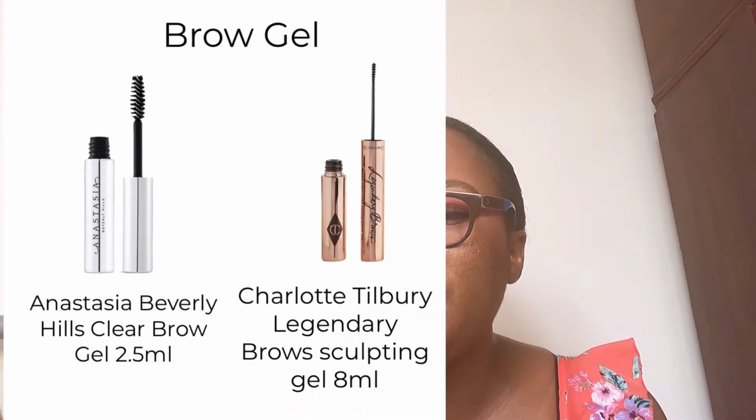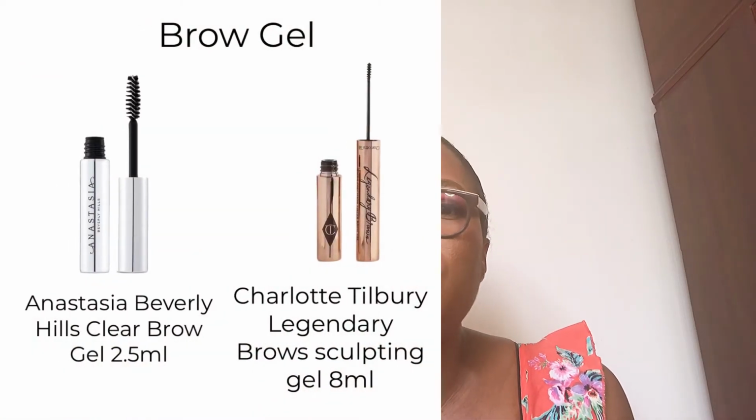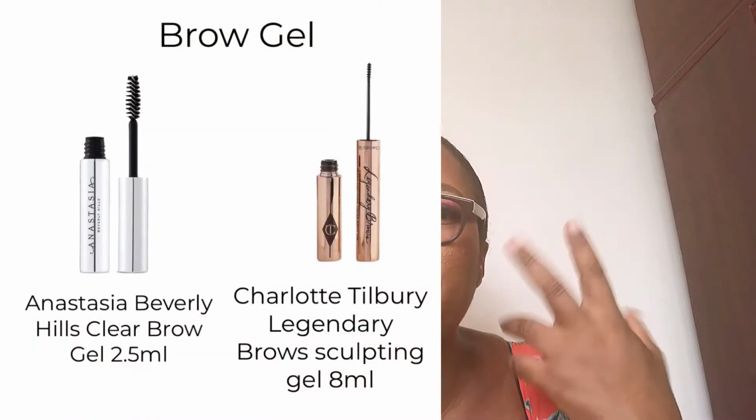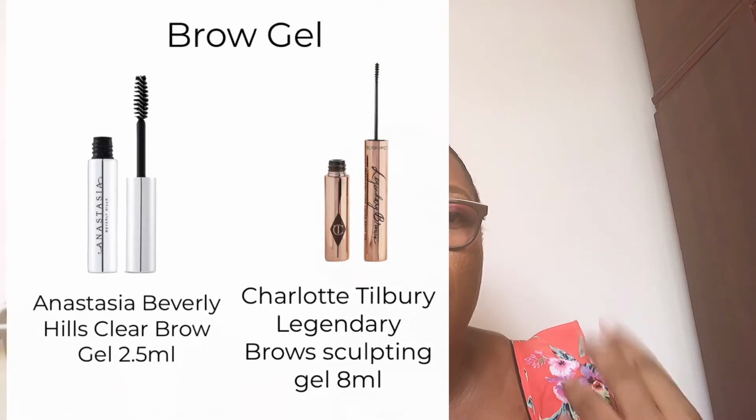Or if you do not want to go for Anastasia Beverly Hills Clear Brow Gel, you can go for Charlotte Tilbury's Legendary Brows Sculpting Gel. This one, the Charlotte Tilbury's one, has a little bit of tint, which means that your brow already has a little bit of color before applying your brow pencil, which is good. So that's the first step with the brow.